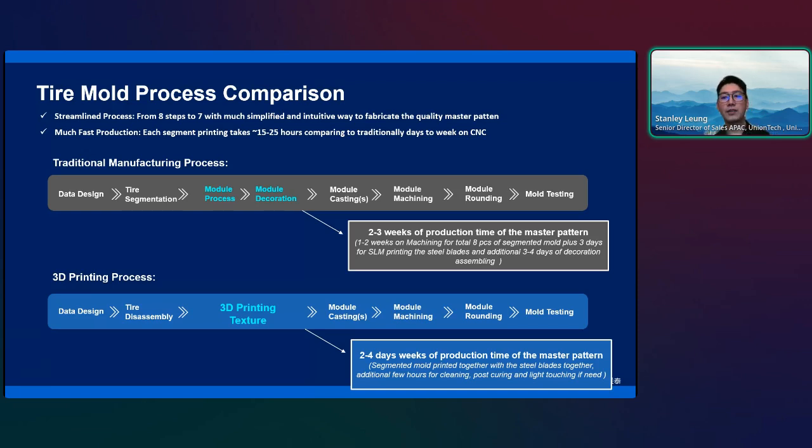And now with the 3D printing process, it will only take approximately 2 to 4 days. The reason is the segment mold can be printed together with the blade in a single print job. And additionally, it might take a few hours for the cleaning, the post-processing, the post-curing, or light touching if needed. But in general, it will just take about 2 to 4 days to make the entire mold complete. So comparing the time, the optimization from the traditional to the 3D printing process is saving about 70-80% of time on making the same useful and qualified master pattern.